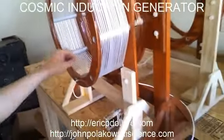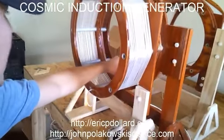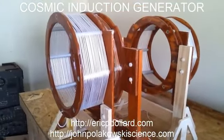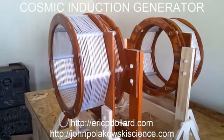And that looks like thin copper tubing? Yeah, it's actually tubing. That is tubing, because at the high frequencies, the metal on the inside doesn't contribute. Okay. And that's what this is.